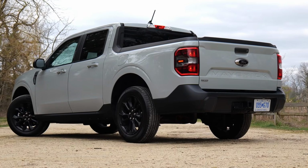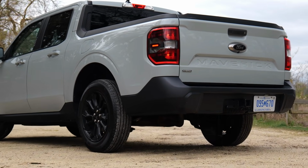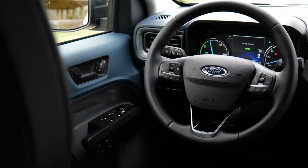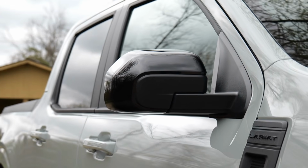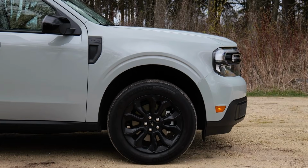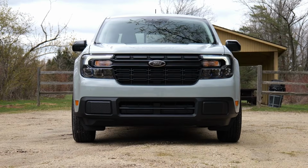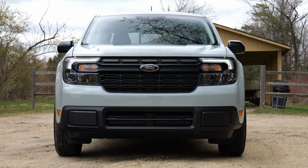Some report the truck switching between gas and electric power unpredictably, creating a jerky driving experience that makes daily commuting unpleasant. According to some repair data, 2023 hybrid Mavericks tend to have higher repair costs than the EcoBoost versions when problems occur. The complex hybrid components can add up fast when they need replacement, often exceeding warranty coverage.